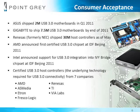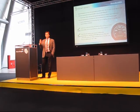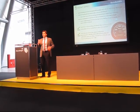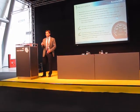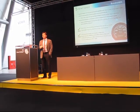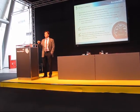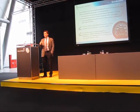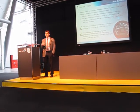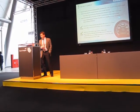I don't want to spend this presentation reading off specifications of USB 3 to you. I think you can do a simple Google search and find all this information. What I want to do is give you an idea of what practically works and what doesn't work when it comes to USB 3, because we have been manufacturing and testing USB 3 cameras for an extended period of time now, particularly the testing part.